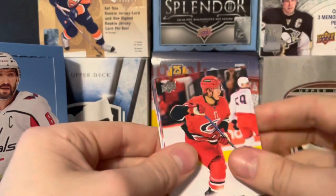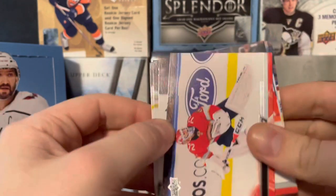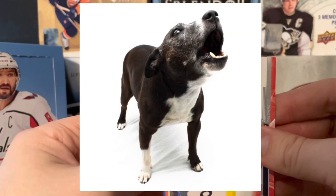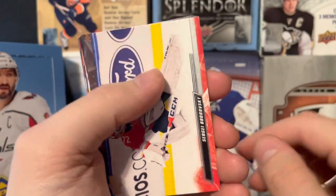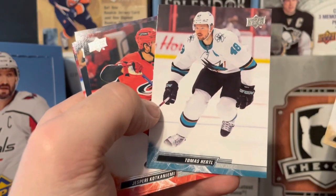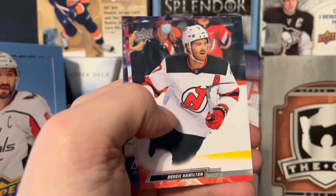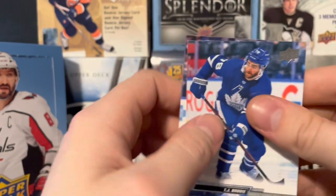We got two Young Guns. We're still looking for four more. And here's the next one right here. So let's go ahead and put that in the back. Sorry, I own dogs. We got Sergei Bobrovsky. Then we got a Kirill Kaprizov, Alex Petrangelo. Told you I own dogs. Tomas Hertl, Jesperi Kotkaniemi. We got a Dougie. Teach me how to Dougie. Sorry. Then we got a TJ Brody.